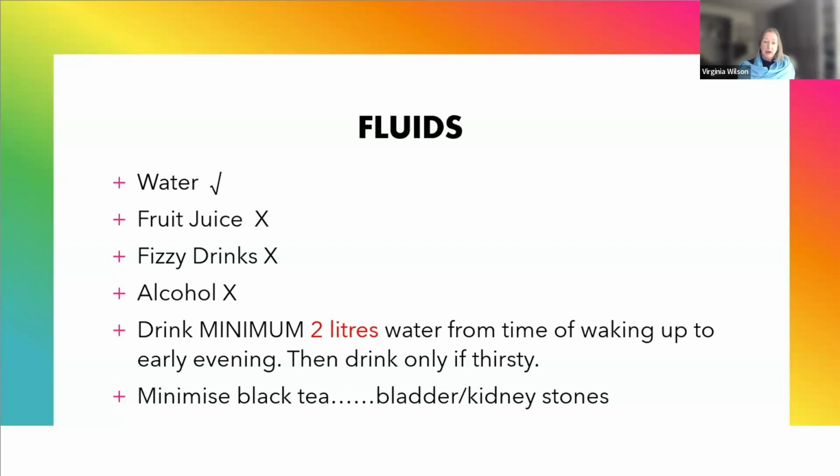And something I only learned recently from one of the congresses I went to was that apparently black tea you shouldn't drink too much of it because it can help you make bladder or kidney stones, and then you'll need Dr. Van Veek's help. Next slide, please.